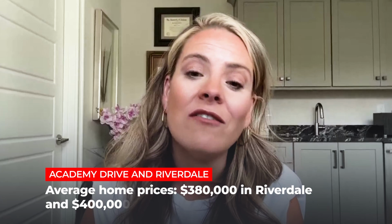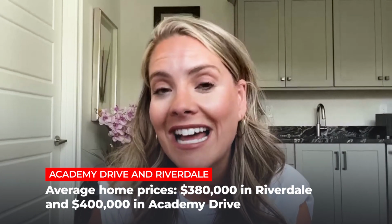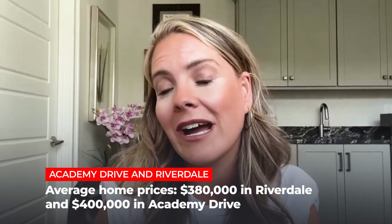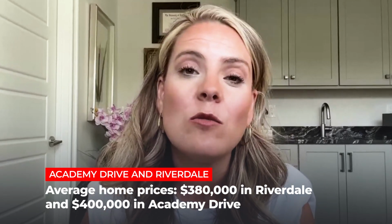The average of the homes in Riverdale for the last year is about $380,000, and in Academy Drive, they're a little bit more at about $400,000. So this would be an entry-level neighborhood if you were wanting to be in the Verner School Zone.